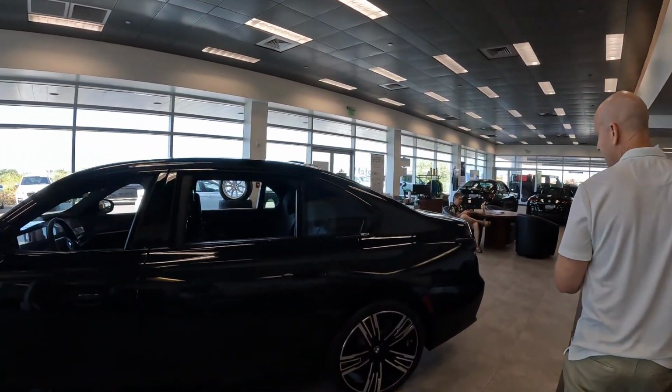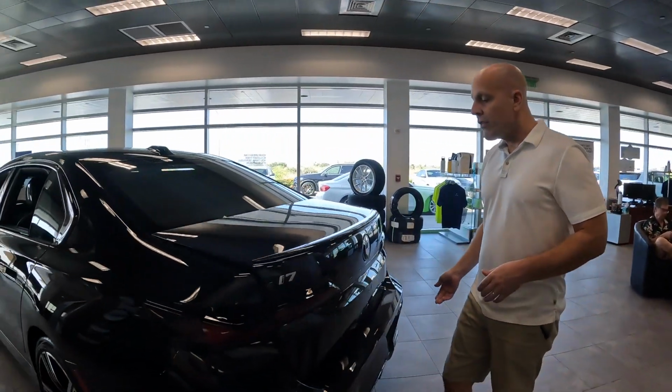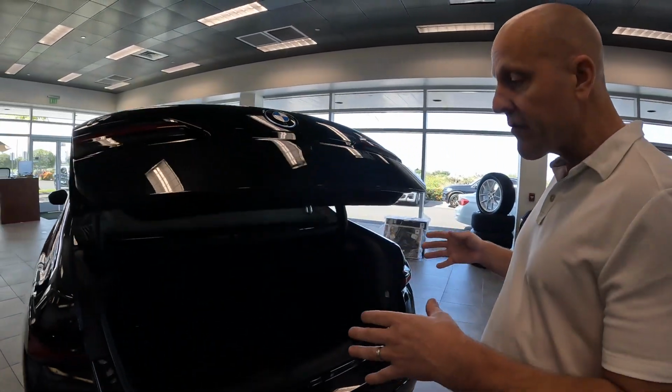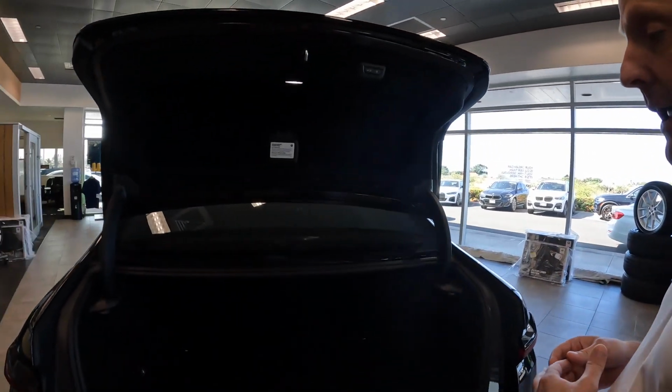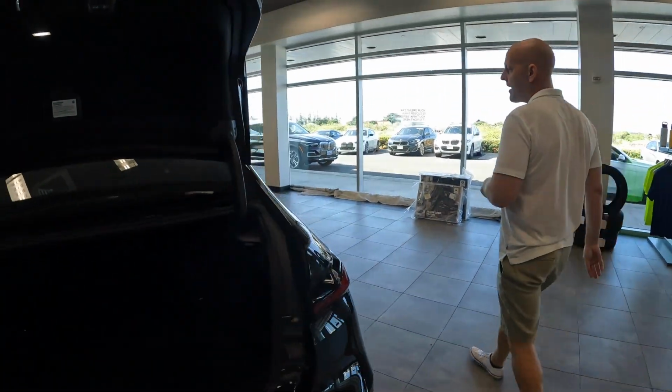Taking a look out in back, let's take a look at the trunk. Now, it is a battery-powered vehicle, so the trunk isn't super huge because it does have batteries in the back and in the front. It generates 536 horsepower, 549 foot-pounds of torque. However, the trunk itself, just a bit over 11 cubic feet. Let's jump inside.